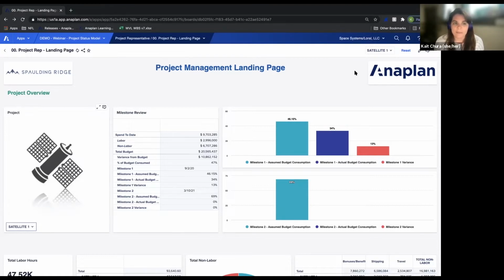So what we have here is a generalized landing page. It allows the person who is managing a project to evaluate quickly how their budget to actuals and spend to date is progressing, as well as address maybe specific milestones. So milestones can be based off of dates. It can be based off of percentages. In this case, it's based off of dates.